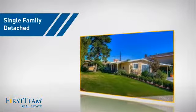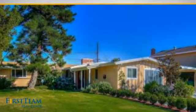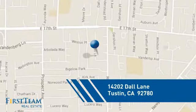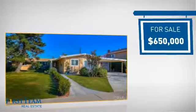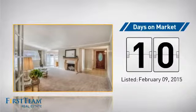This detached home is a great choice for families who want the privacy of their very own lot, and it's located in this area. Currently listed at $650,000. It just went on the market this month.